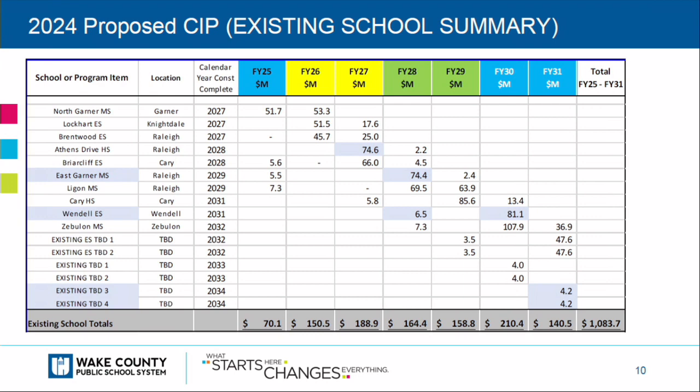The second change you'll note is East Garner Middle School. The $74 million highlighted in FY 28, same scenario as Athens Drive. We're trying to increase the unit rate from a new school to a renovation. And it was also switched from Washington Elementary School to East Garner this year.